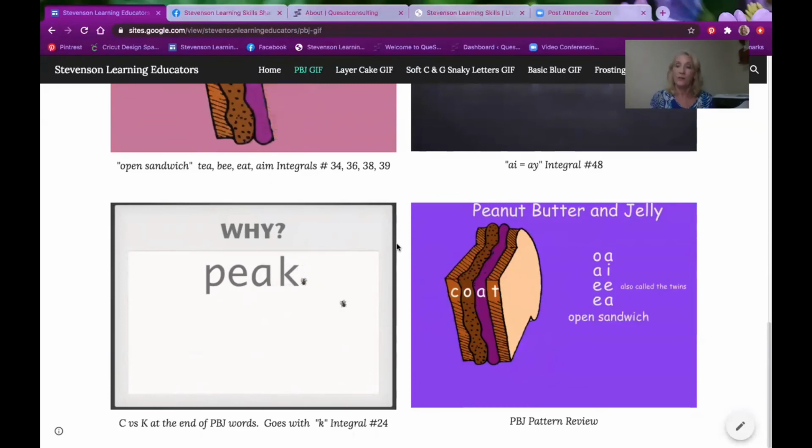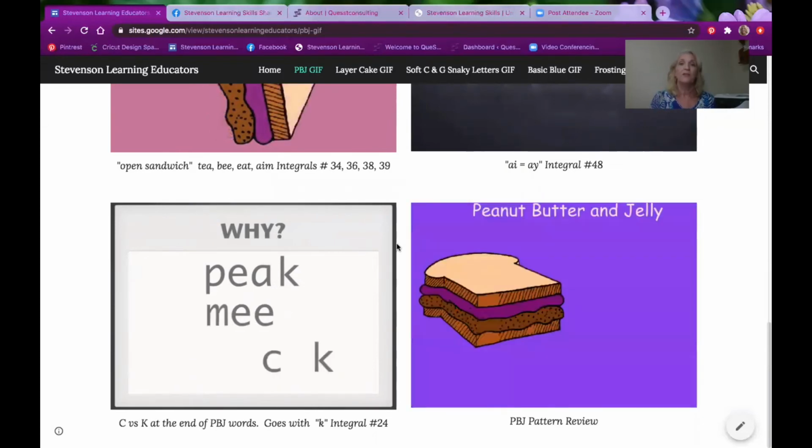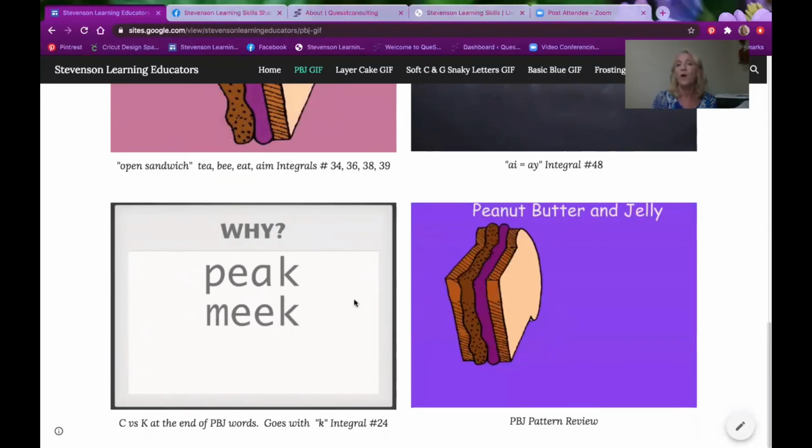And so while you may be using the green beginning book, some of those are reviewed in the basic blue, and the lesson numbers are different. So the integrals help you to kind of know where you are in the program.